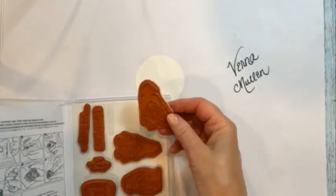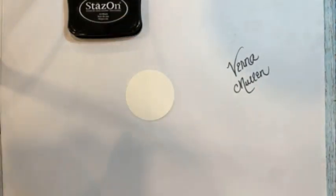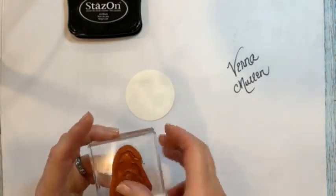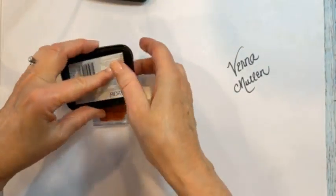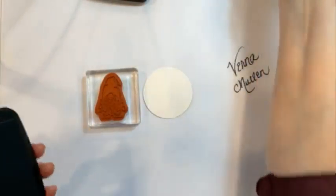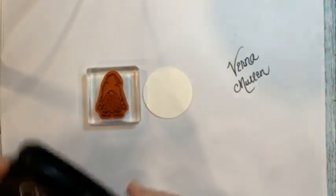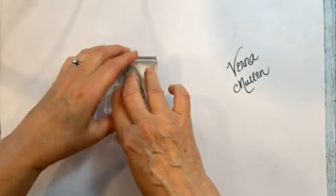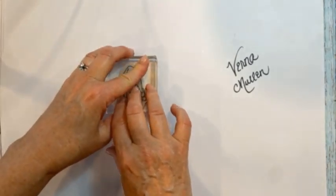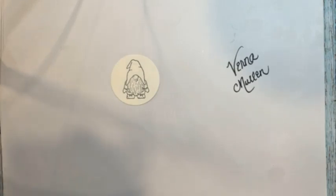So when you do watercoloring, you want to use StazOn ink, which is black ink. And it literally stays on. It's even kind of hard to get off your stamps. So when you use it with your stamps, you want to wipe them right off and clean them right after you're done. And this is because we're using water. We're watercoloring. And you can either use this shimmer paper, it's a heavier cardstock, or you can use the watercoloring paper that we have. All right, so there's our gnome. I'm going to wipe my stamp off.